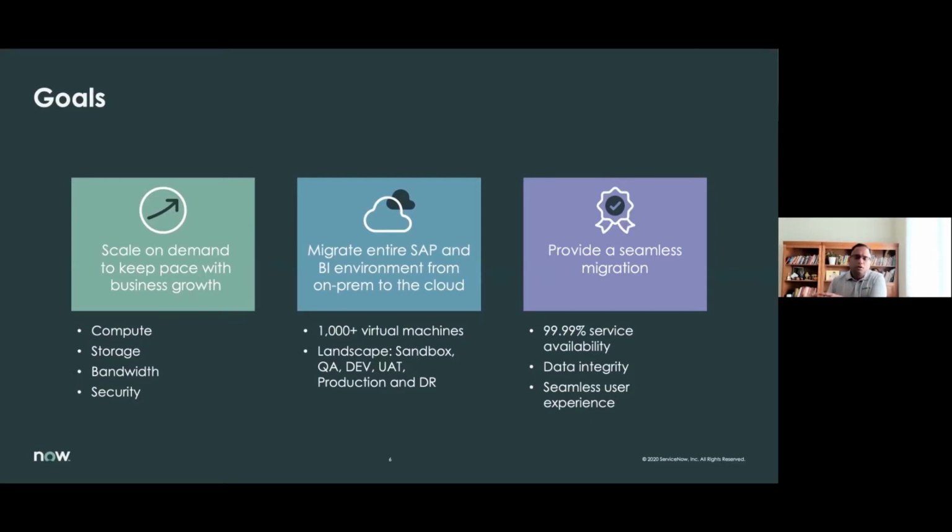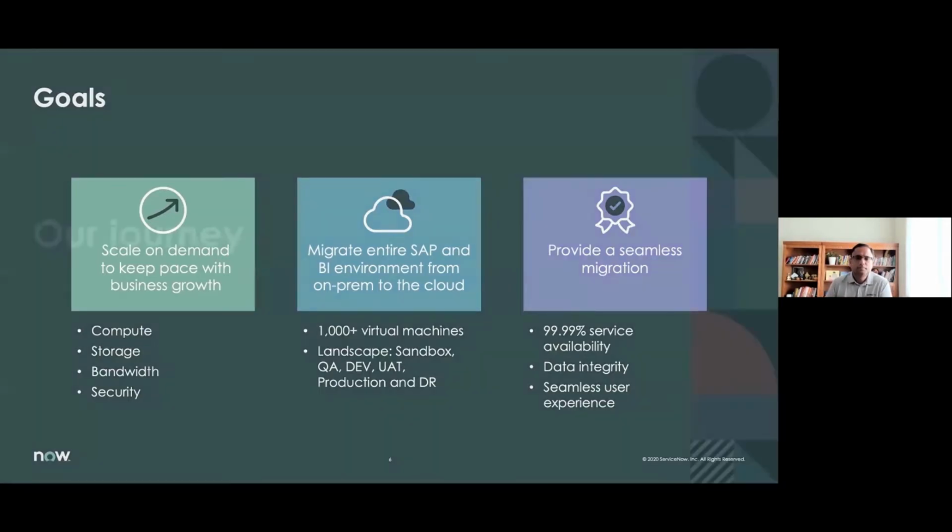The third goal for our journey is that we need to have 99.9 availability, which is very important for the business, while providing the same data integrity and a seamless user experience. What I mean by seamless experience is that whatever experience the users are having today with the applications which are on-prem, they should have the same level of performance and experience, or better.